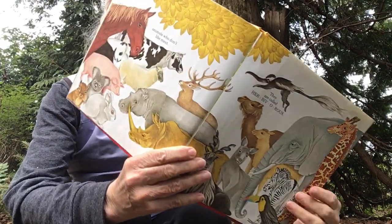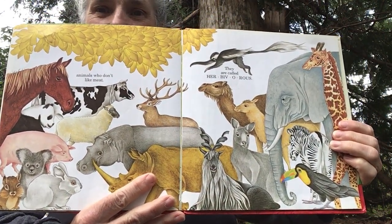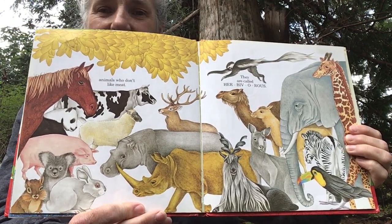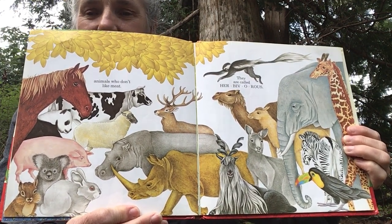Animals who don't like meat. Look at them. These are called herbivores. Lots of herbivores. They just eat grasses and all sorts of grains like that.